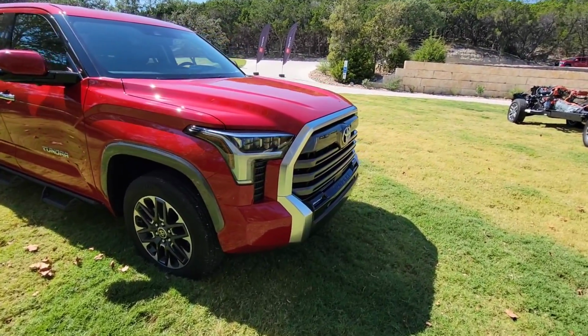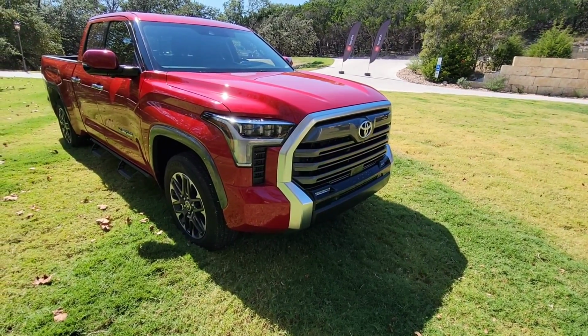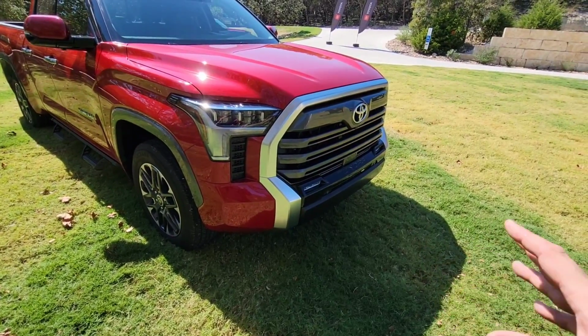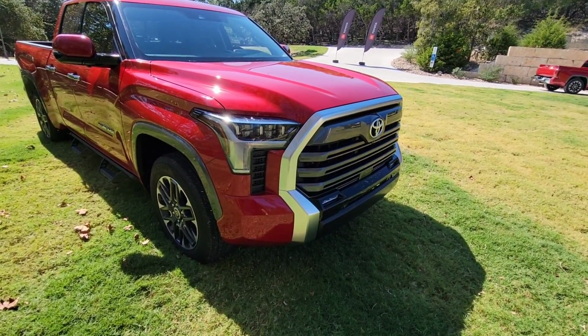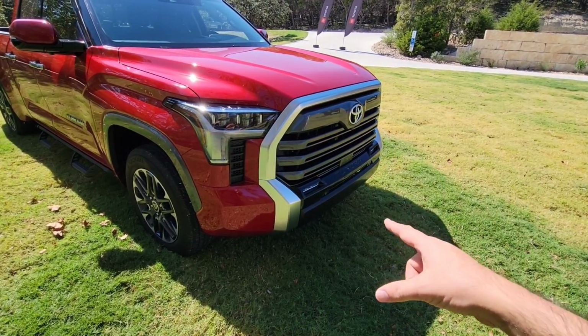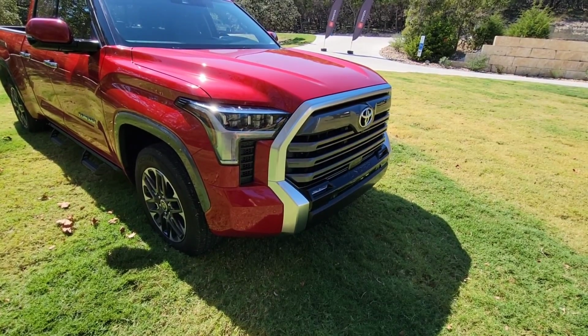Now, the front grille, I like it, while at the same time there are things that I think they could have done a little different. First of all, I really would have suggested they put tow hooks, and I actually mentioned this to them quite a bit here today and throughout some of the other times I've been with the truck. Even if fuel economy is the main issue they're dealing with, put little removable caps on the front that cover up the tow hooks when you're not using them. Easy as that.